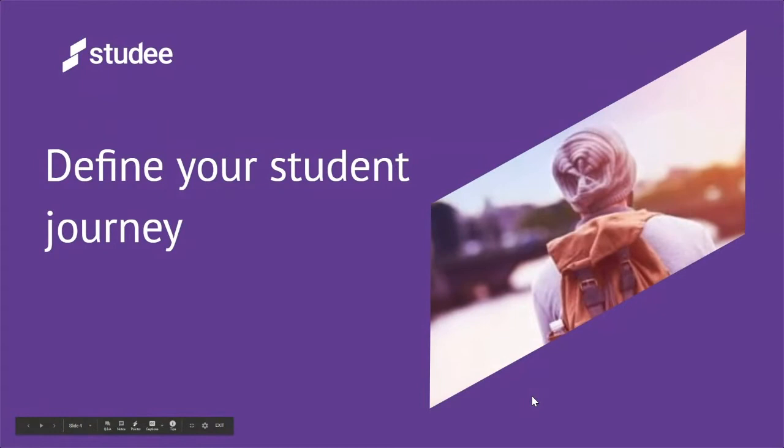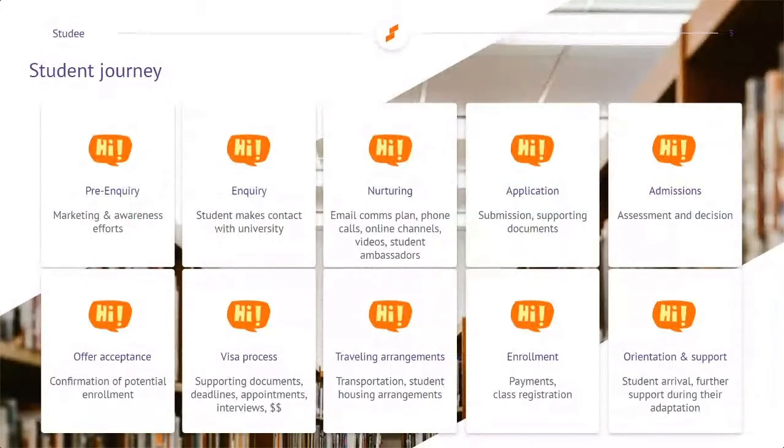Thanks, Luce. So first and foremost, what we do with our partners here at Study is really looking at your international student journey from a student perspective and understanding the different stages they've got to go through and making sure that we remove as many roadblocks as possible between those stages. Now, every university is going to have a different student journey. We're aware of that, but we think these steps here are largely going to be in every university, and really what we're looking at is the movement in between these different stages, whether we can remove those roadblocks.